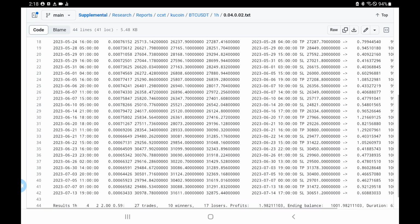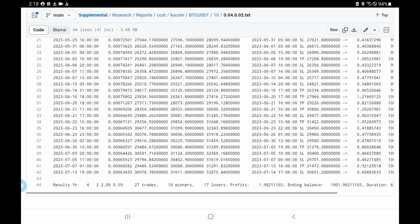Let's see. No, it actually profited $1.98. It made less money than the 2% take profit, 1% stop loss, but it still actually made money even though it lost 17 trades and only won 10. To me, this is not a sustainable approach, though.